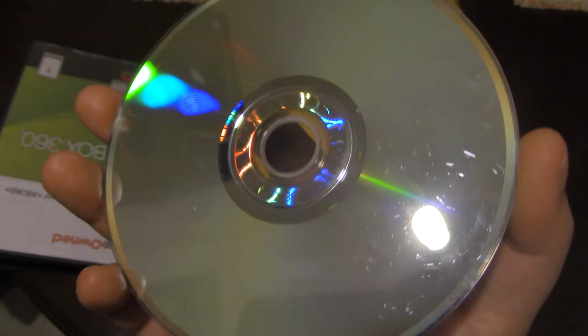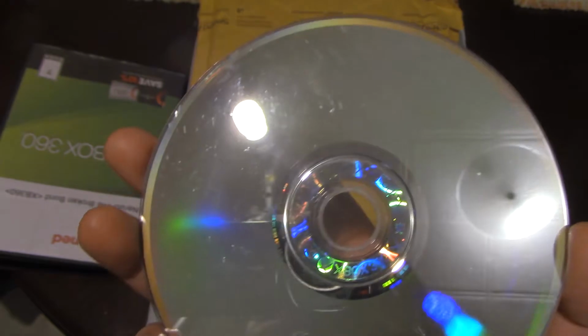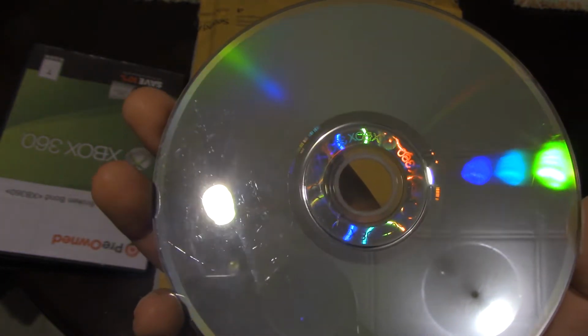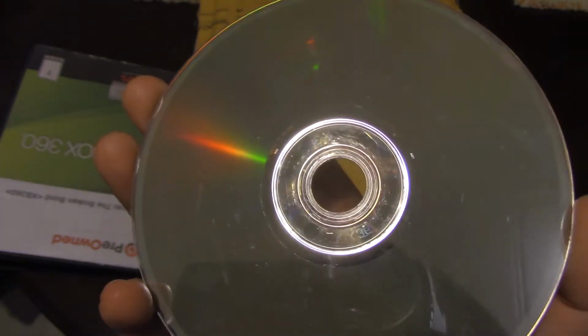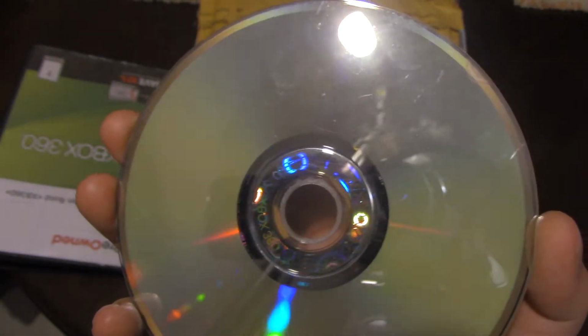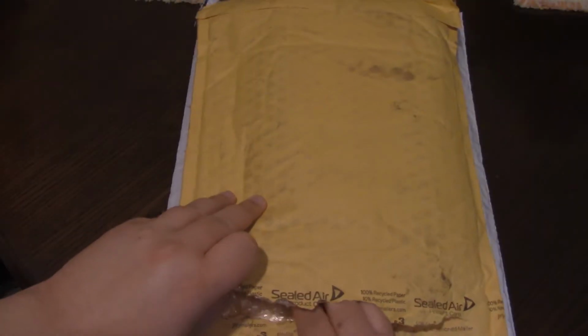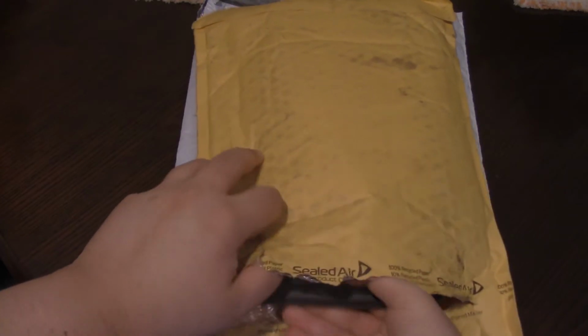Some of these scratches and smudges definitely concern me, so we're gonna have to find out a little bit later if this game even works. I want to say that I'm rooting for it, but again, every time I see a new scratch, I rethink that assessment. So we're just gonna have to find out later. I'm a little nervous.